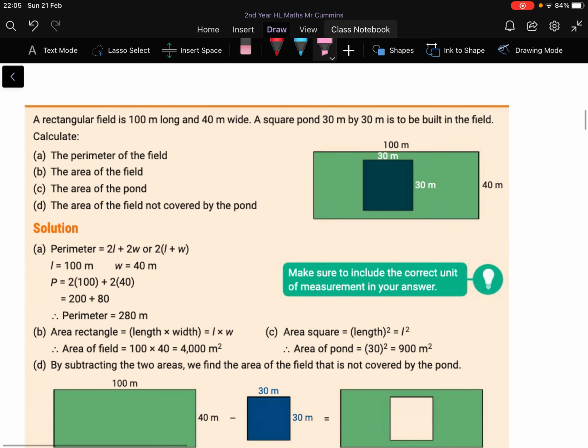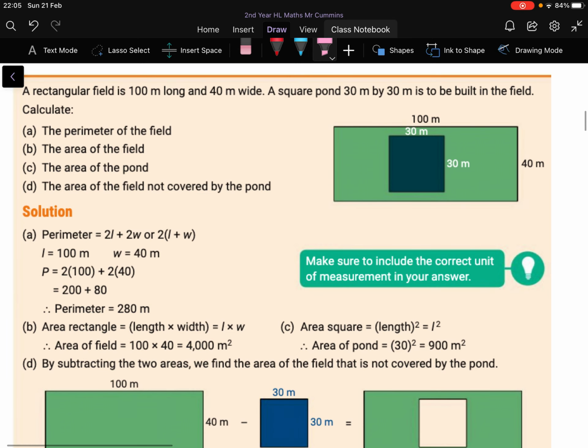Okay, bit of an example. If they give us a rectangular field, and the field is 100 meters long and 40 meters wide. So they have it in there, 100 meters by 40 meters. There's a square pond in the middle of the field. That's 30 by 30.